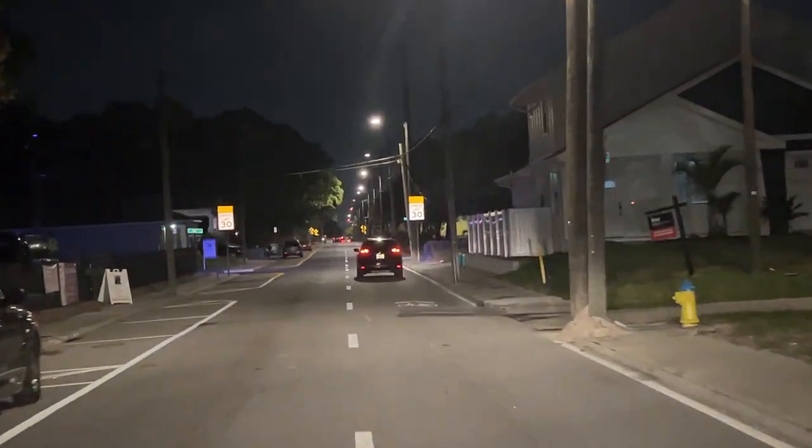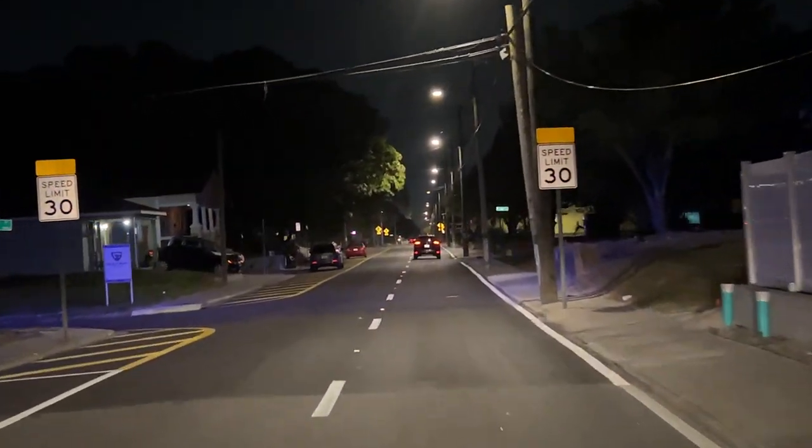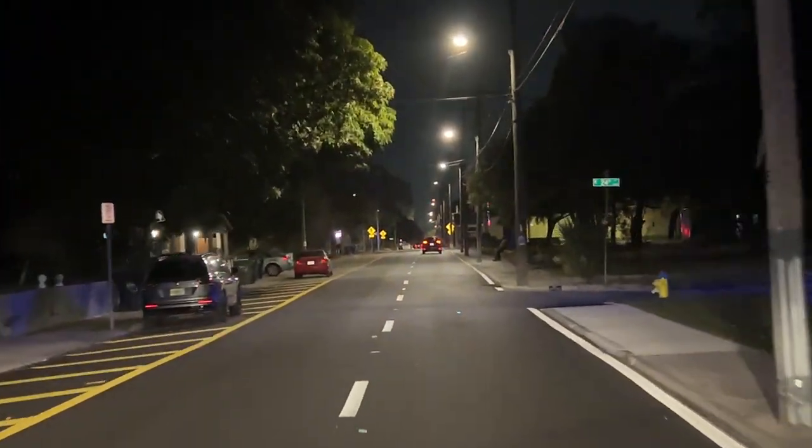I can't believe they're building these giant houses in these types of neighborhoods. This is a bad area. It's straight up hood, and they're building these. These houses ain't cheap, you know? Them houses ain't cheap.